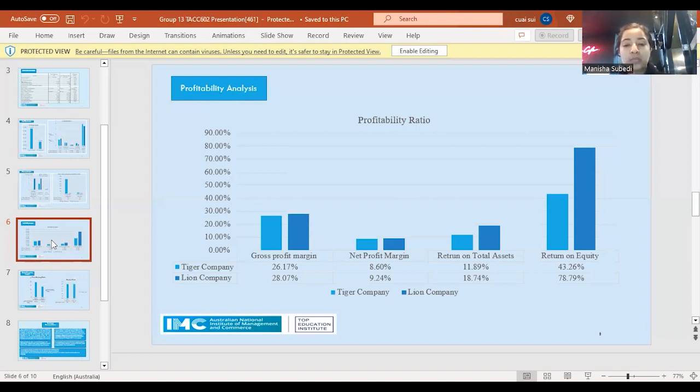Also, we can look at the profitability analysis in the return on total assets factor. In the return on total assets, the Tiger company has 11.89 percent, and the Lion company has 18.74 percent. Here you can see the data and calculation of the gross profit margin, net profit margin, return on total assets, and return on equity. For return on equity, the Tiger company has 3.26 percent, and the Lion company has 78.79 percent. The Lion company is greater than the Tiger company.